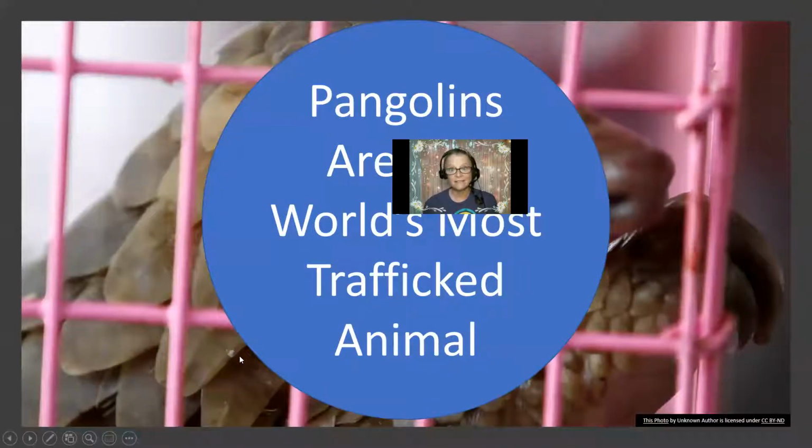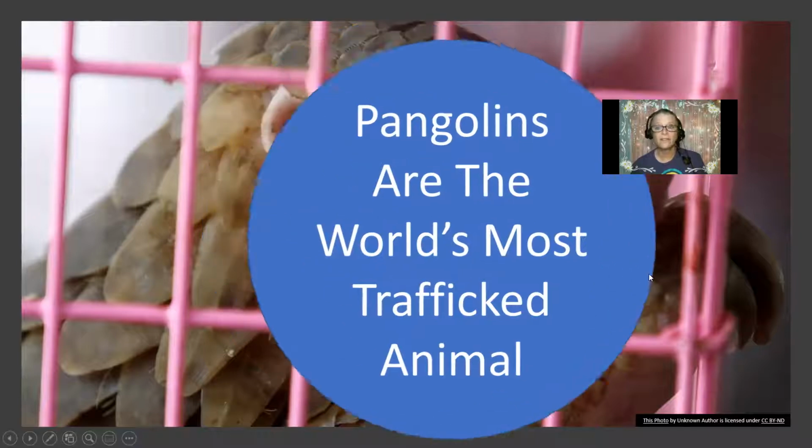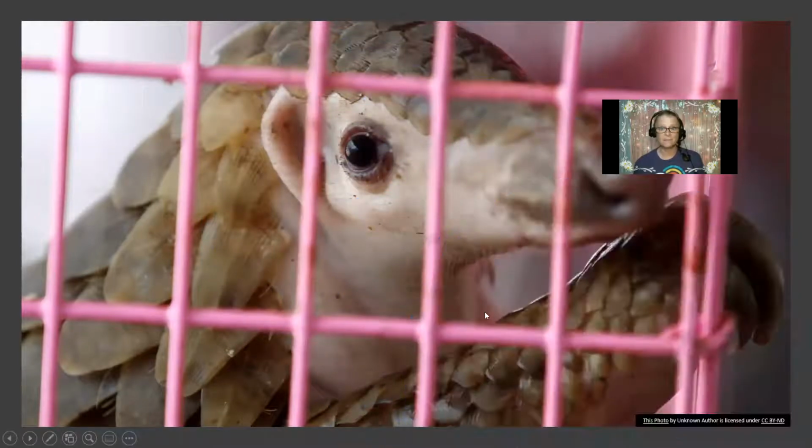And yet, pangolins are the most trafficked animal in the world. More than zebras and more than elephants, more than rhinoceroses. Trafficked means hunted illegally and sold to the wrong hands. I'm just going to say, bad guys. This is bad. This is really, really bad. People who capture pangolins are not doing anything good for the pangolins.